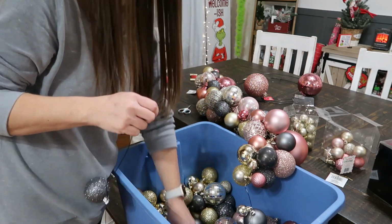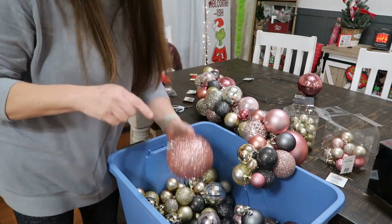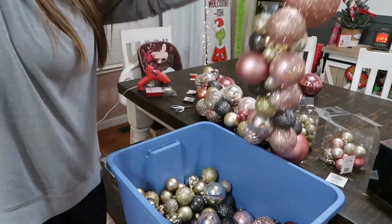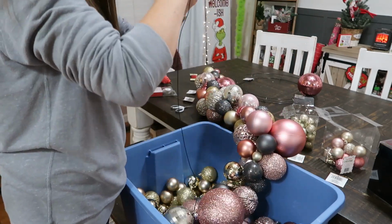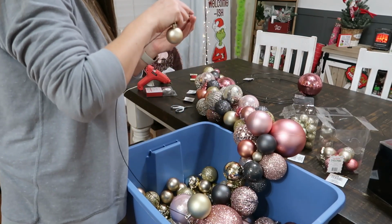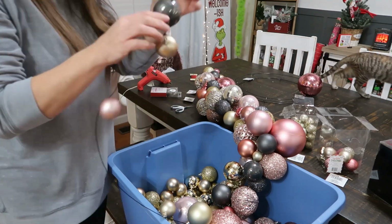I did lose a couple and I glued those back on, the ones that did fall off, but I didn't really have that much of a problem. And honestly, the balls that came off were from Hobby Lobby, not Dollar Tree. So that was surprising too. This didn't take me probably 15 minutes to thread all of these balls on here. I thought it would take a while and it just went so fast. So it doesn't really take a lot of time.